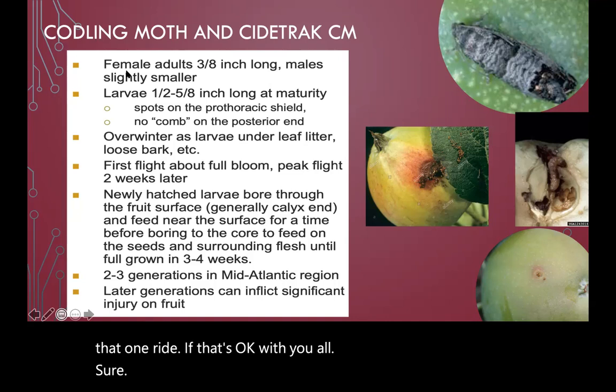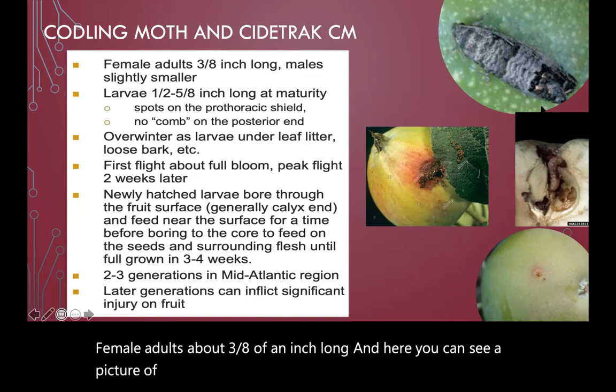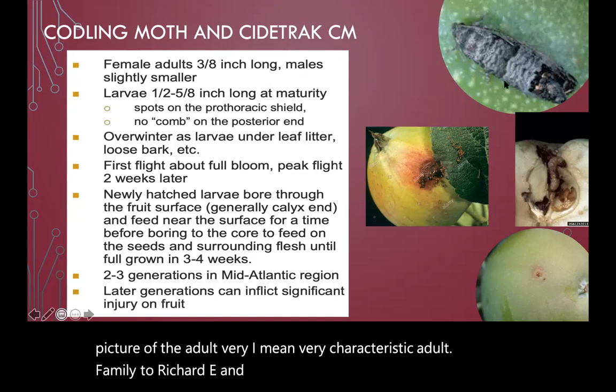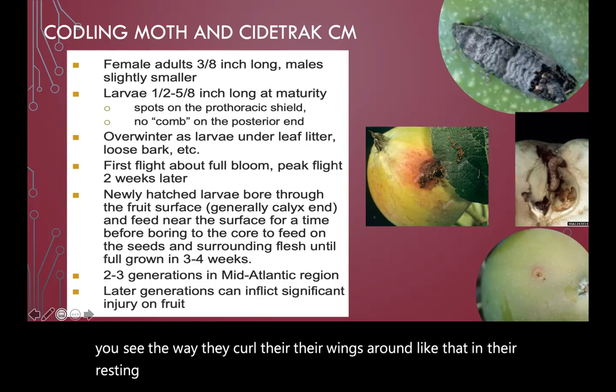So anyways, on this one, I just gave a little bit on the codling moth. Female adults are about 3/8 of an inch long, and here you can see a picture of the adult. Very characteristic adult, family Tortricidae, and all this family does this. You see the way they curl their wings around like that in their resting stage. That's pretty typical of that whole family.